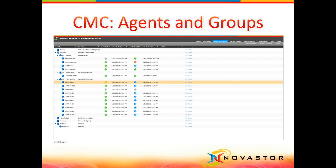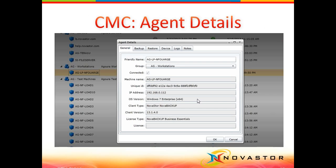You have your servers, you have your workstation. Types of servers, perhaps your virtual servers. Yeah, exactly. I have a couple different groups, one that grouped some servers, some workstations, and a couple test machines. If I just drill down into one of those, in this case it would be my laptop, it gives me a little bit of detail about that actual machine: what IP address it is, machine name, what operating system, that type of thing, just general information about it.